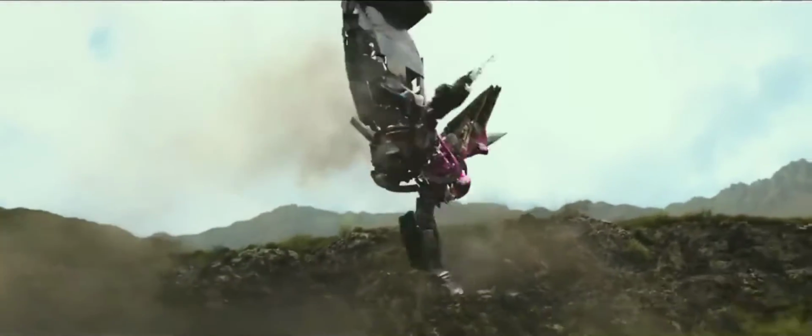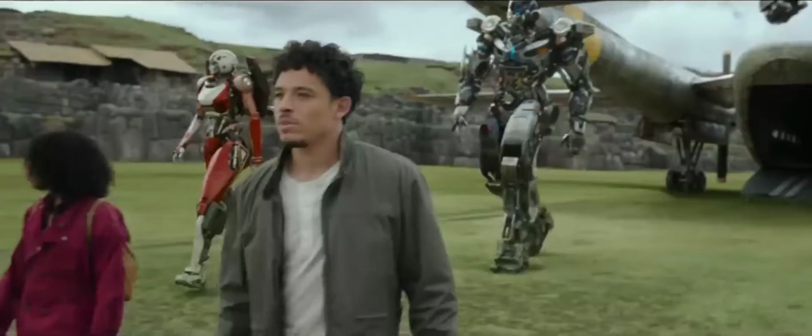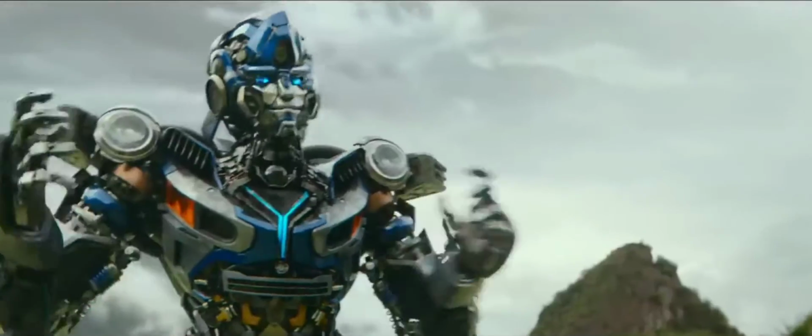Stop! Stop! This is not our war. Optimus, we must trust each other to protect the home we all share. How big can this guy be? He eats planets. So, like, way bigger than a planet.